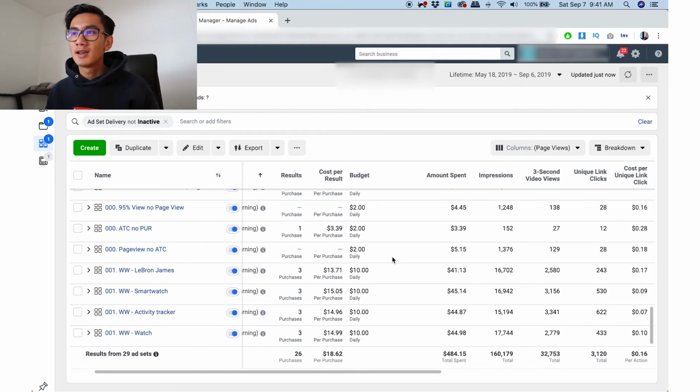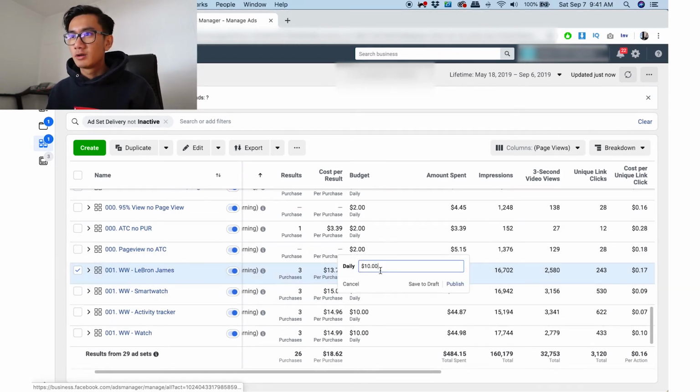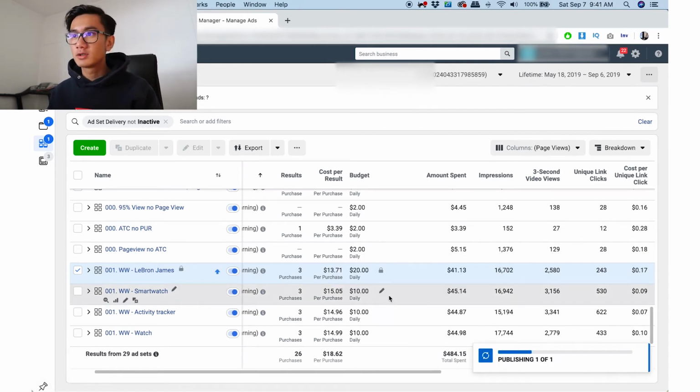And this is just one scaling strategy. It just sort of depends what I feel like, whether I'm in a duplicating mode, whether I'm in an editing budget mode, or whether I'm in a CBO mode, where I just feel like getting all the best ad sets. So what you would do is bring all the best ad sets into a separate campaign and create a CBO campaign. And the duplicating method, you literally just duplicate the winning ad sets 3 times. But I'm currently in the mood to just increase budgets. So I'm going to go ahead and double the budgets on these that have 3 sales.